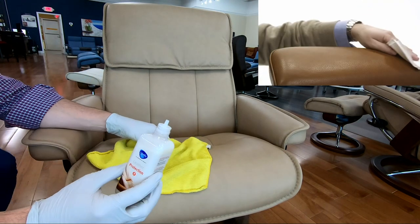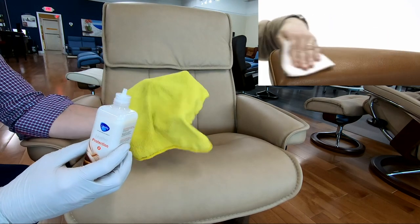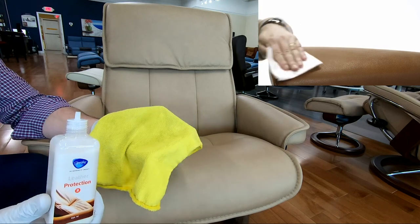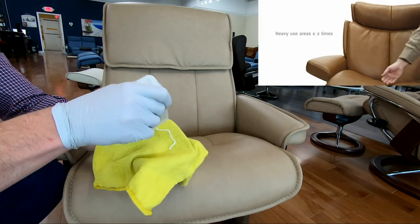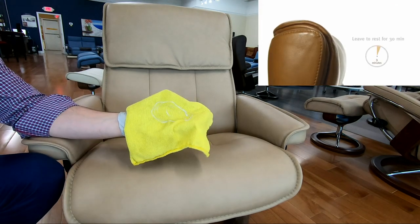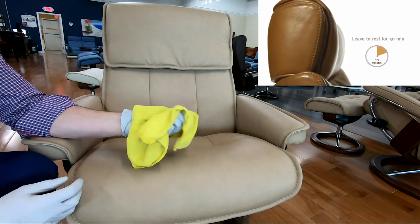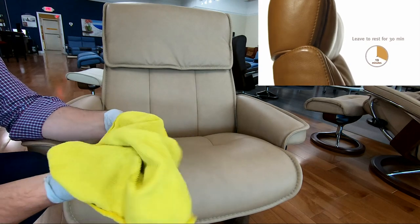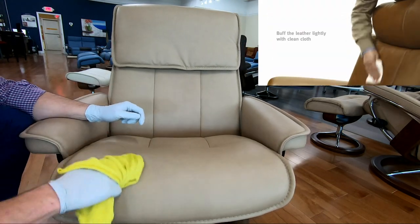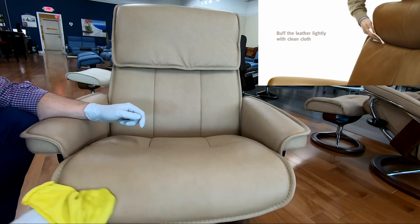Going to open up our leather protection here. And just like the cleaner, don't put this directly onto the chair. You wanna go ahead and put it onto the cloth. I generally put a decent amount, something like that to start out with. Kind of work it into the cloth so that way it's not concentrated in one area. And just like waxing a car, we're gonna go around in small circular motions like this.